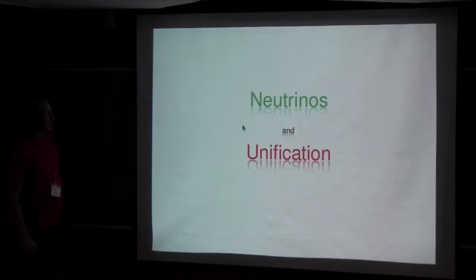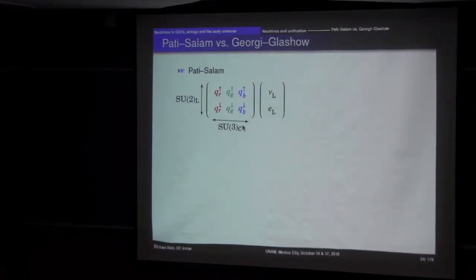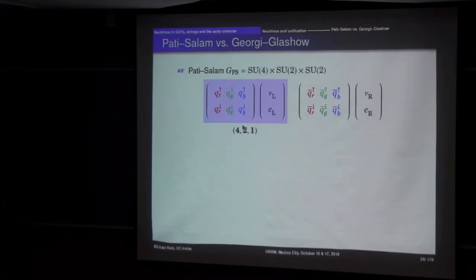And now I'm going to discuss the role of neutrinos in these games of unification. One way to go even beyond this left-right symmetric version, which I just sketched before, is to go to the so-called Pati-Salam model, where you in a certain way no longer want to separate quarks from leptons. You can do that by making lepton number the fourth color. That's the wording chosen by Pati and Salam in their paper. So you can just embed these things into a 4-dimensional representation.